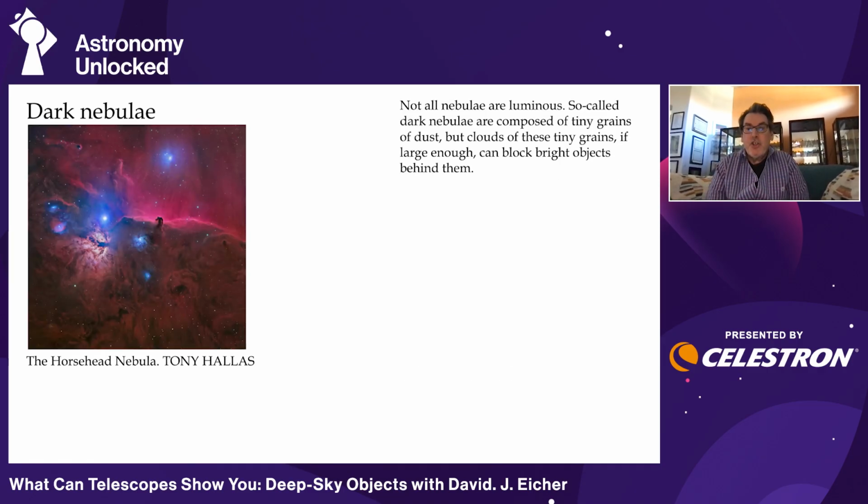Now, not all the junk that's out there floating around in the galaxy is luminous. We already mentioned reflection nebulae. Dark nebulae are another major example of the kinds of nebulae that we see often in long exposure photos, but sometimes visually as well, because these clouds of tiny dusty grains are blocking objects behind them. So the bright objects will light up some of the dust, if you will, or the gas around the dust, and let us see so-called dark nebulae.